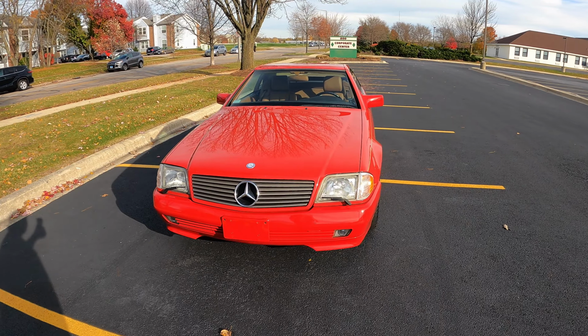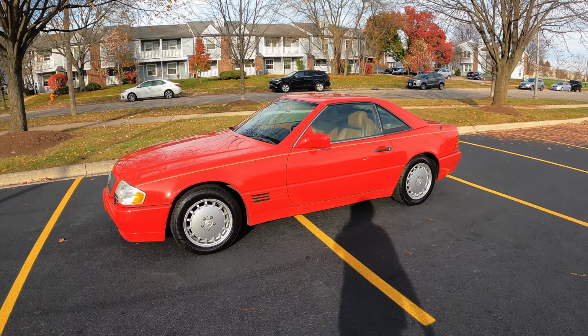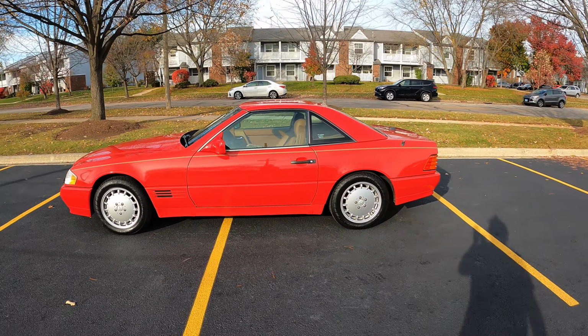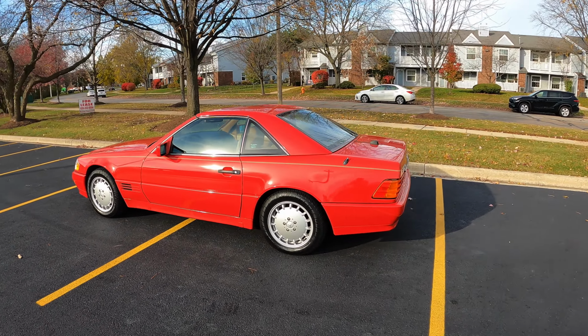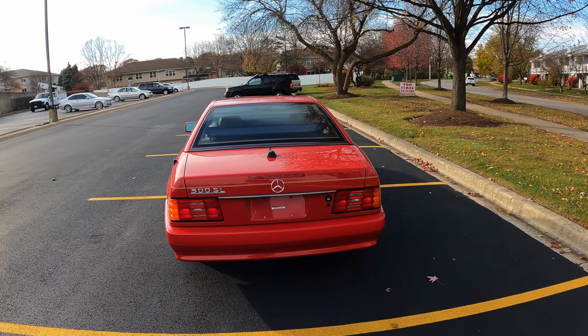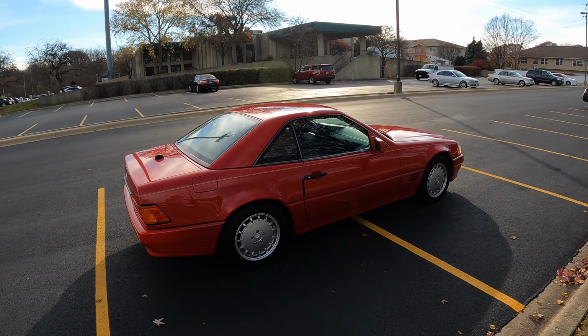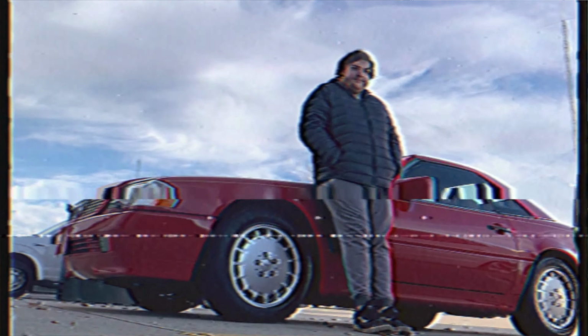Now we got to talk about the looks, and I really love the look of this 500 SL. I really, really do. I think it's a stellar looking Mercedes. Very, very period correct. Very late 80s, early 90s. I feel like I'm in like an 80s, 90s movie where I'm dating the love interest of the movie and I'm like, let's go, babe. You know what I mean?